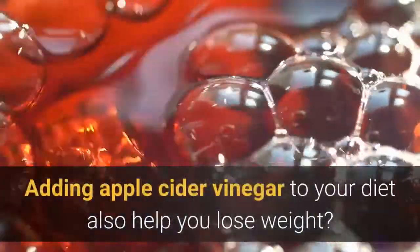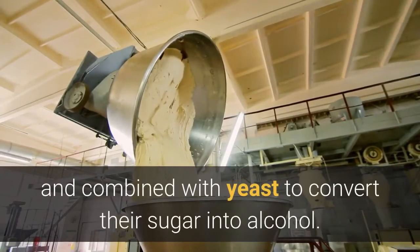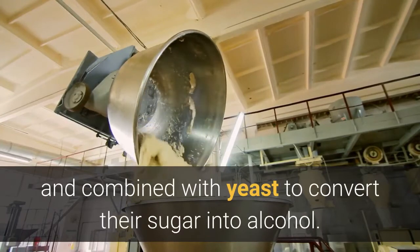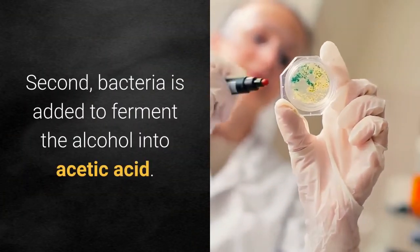Does adding apple cider vinegar to your diet also help you lose weight? Apple cider vinegar is made in a two-step fermentation process. First, apples are cut or crushed and combined with yeast to convert their sugar into alcohol. Second, bacteria is added to ferment the alcohol into acetic acid.